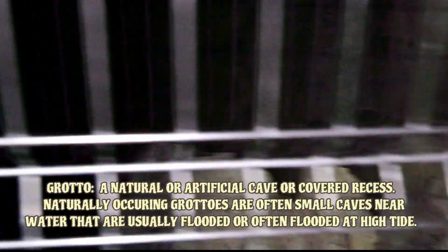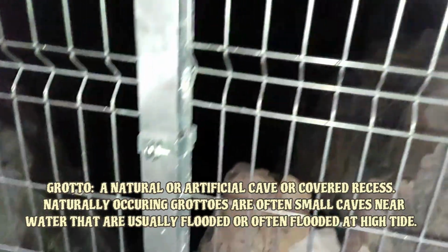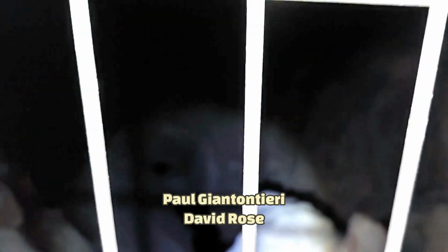What? Dude, how would it know we're in a grotto? No kidding. Crazy. Who said that? Who's talking to us? Picture 3. So the boys that died were Paul, John Chiarto or something, and David something or other.